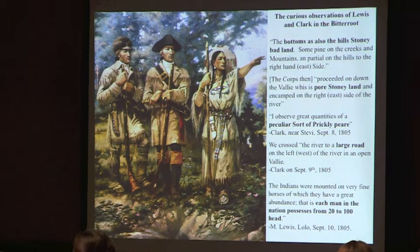They needed a lot of horses for that, and horses were wealth. And then this thing that Lewis said, this is at Lolo, when they're camped at Traveler's Rest, they saw some Indians that were trying to chase down some people who'd stolen one of their horses. And he said the Indians were mounted on very fine horses, "of which they have a great abundance. That is, each man in the nation possesses from 20 to 100 head." That's a lot of horses.